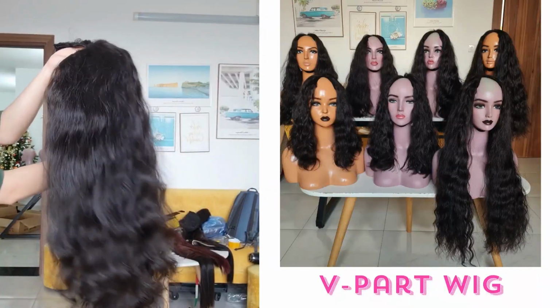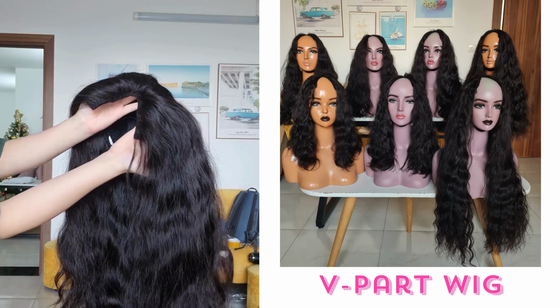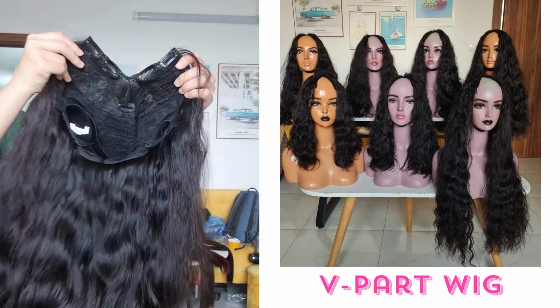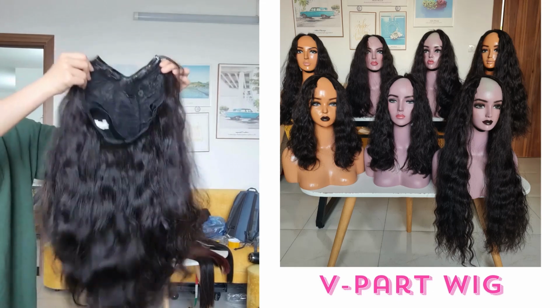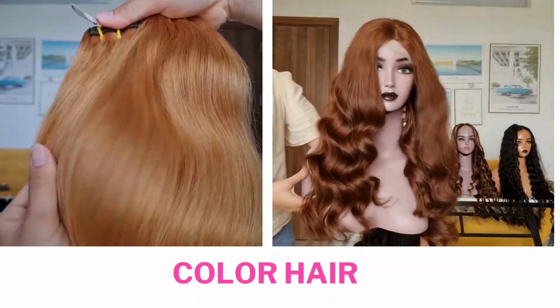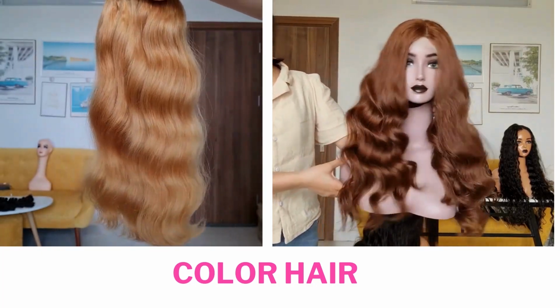For those who prefer a V-part wig instead of a lace wig, we have a great option for you. Feel free to bleach or style your hair to achieve the color or texture you desire.